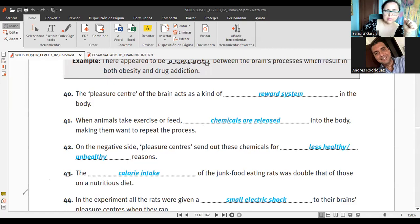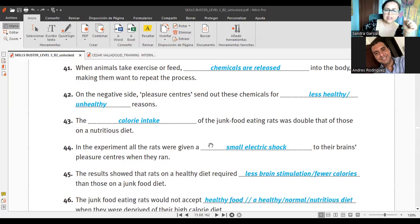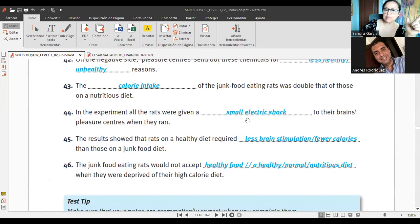Number 42. Correct. That's healthy. Very good. Calorie intake. Only calorie intake. I only put calories. The calories of the junk food, no. Calorie intake. Why? Because this is the calories in your system. Okay. So 2, a small electric shock.